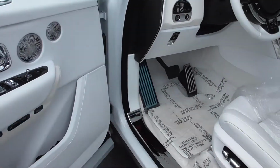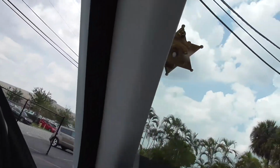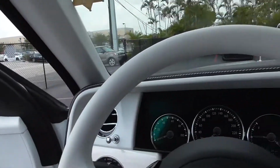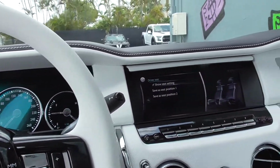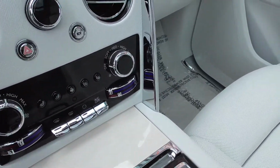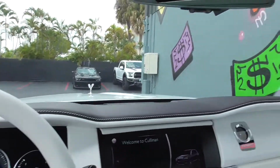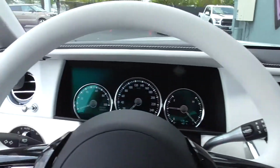And actually, now we are going to step inside real quick so I can show you guys the interior up close. So stepping inside, sitting on this protective sheet, of course. Just like in the other Cullinan review, 2019 and 2020 is basically the same thing. Of course, you can change anything you want as far as materials and colors go. There's really no limit. Rolls-Royce has very many bespoke options when it comes to customization.